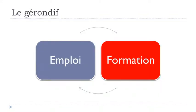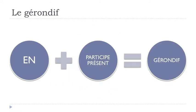All right? So let's see now how we make this gérondif. Remember, as we saw previously, first you will have to use la préposition en, then you will have to use le participe présent, and you will get a beautiful gérondif.